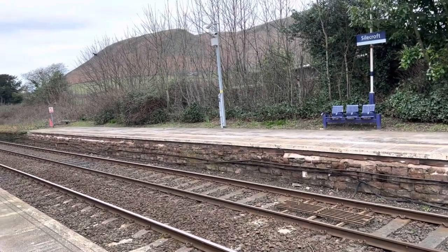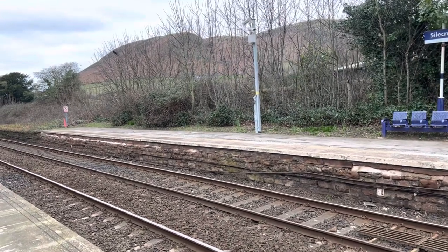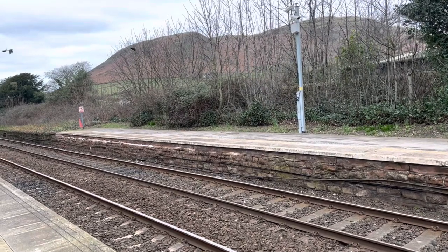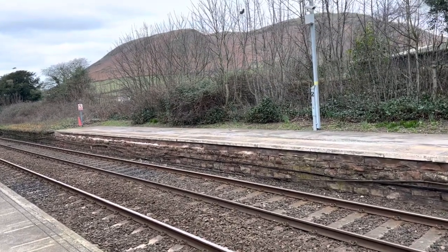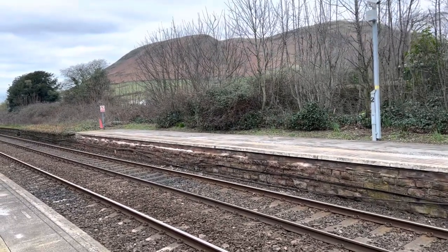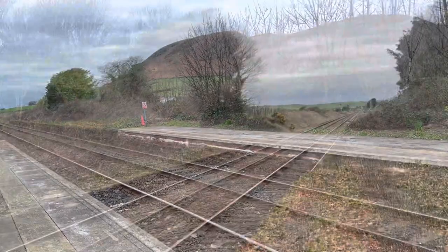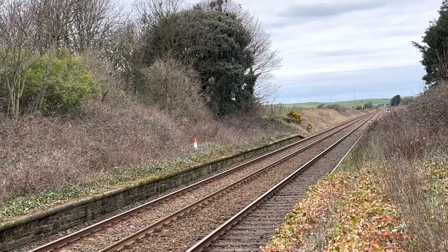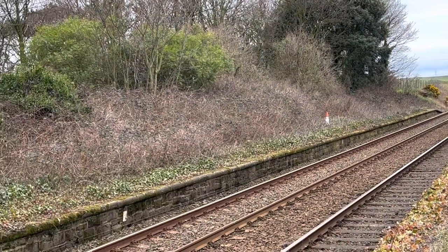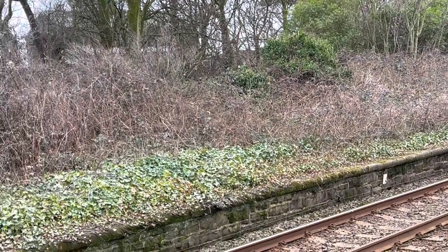Looking across onto Platform 2, which carries trains southbound between Carlisle and Barrow-in-Furness, you can see the length of the original platform, which would have been long enough to have accommodated trains around 4, maybe 5 carriages in length. And again, looking across onto the line for trains heading northbound between Barrow-in-Furness and Carlisle, you can see the original length of that platform.